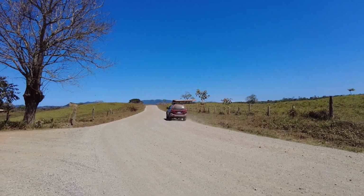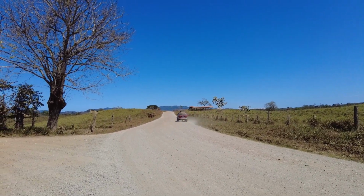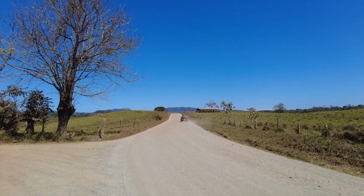And lastly, ladies and gentlemen, make sure you drive slow. Costa Rica is a perfect place for you to slow down and enjoy the scenery. There's no need to rush from point A to point B, so I highly recommend you take it slow on these roads so that you can maintain your car and increase the longevity and its life.